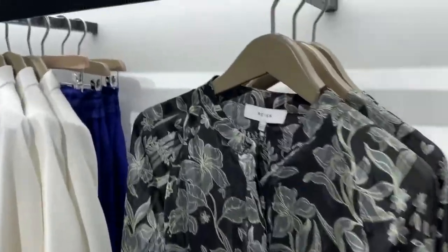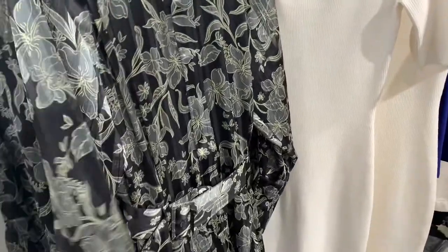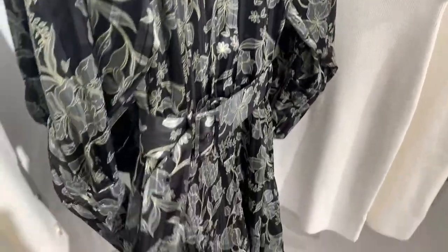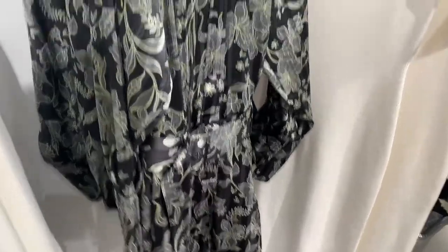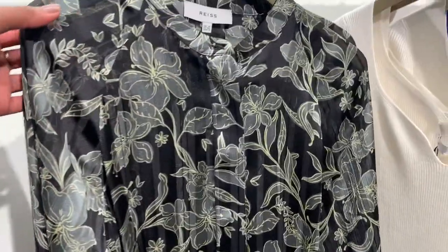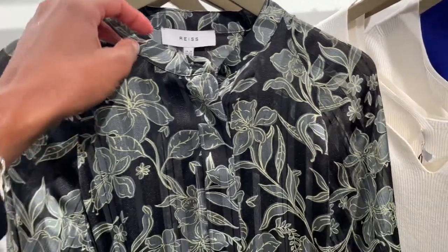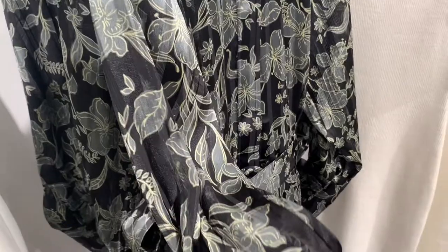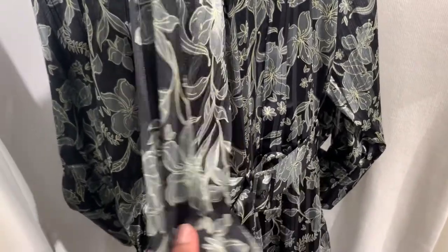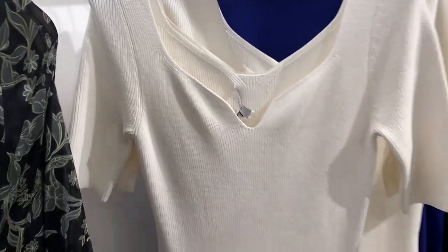I love this piece here. I have this stunning dress, guys. I love the flow of this. Can you see that there? It flows so nicely. It's quite a short skirt, quite a short dress, but it's really lovely. And I love the colour of it as well, and the material. It's got this sheen to it that I like. Really nice.